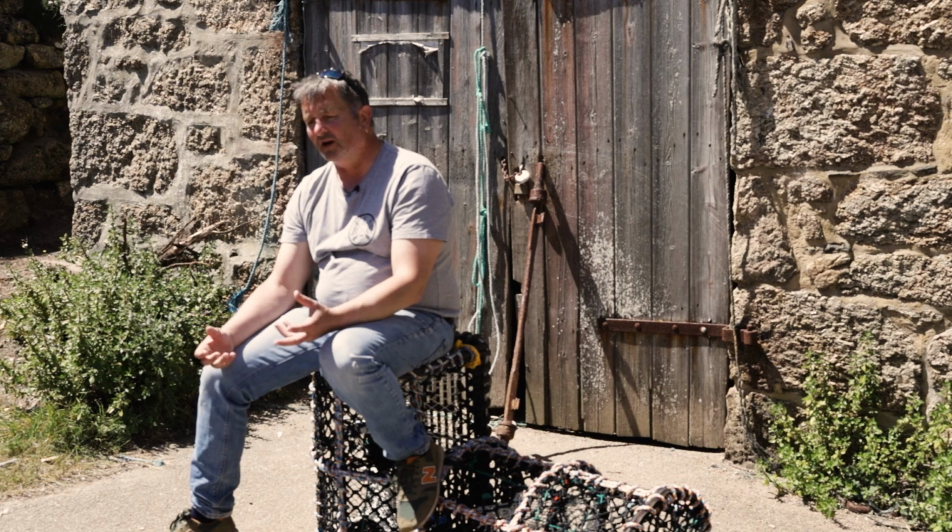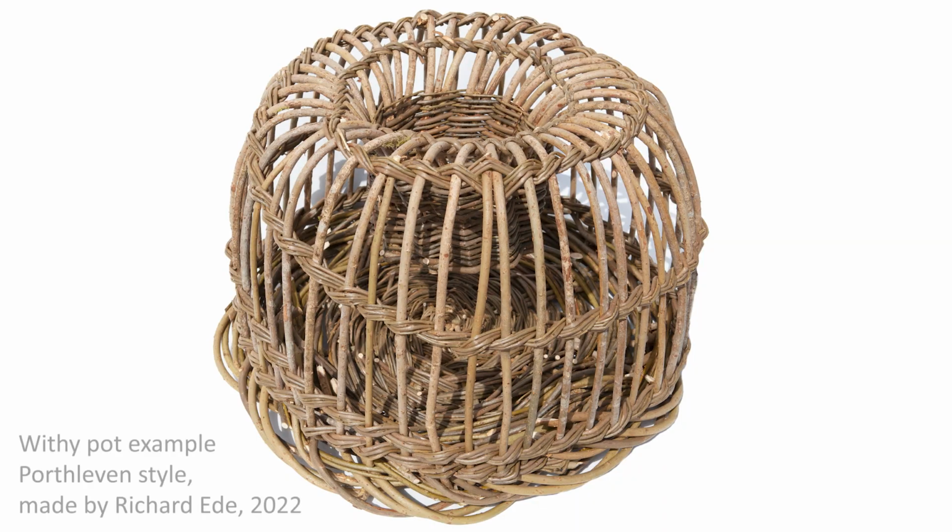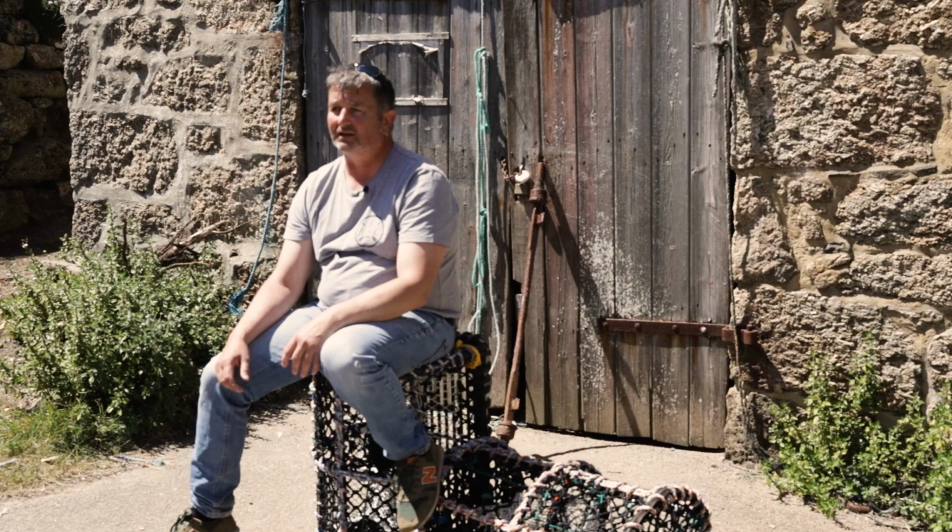So in trying, I guess if somebody wanted to try for crayfish, they could go back to a withy pot, but I'd probably suggest that you'd try the Frenchman's first, because there's a lot less investment.